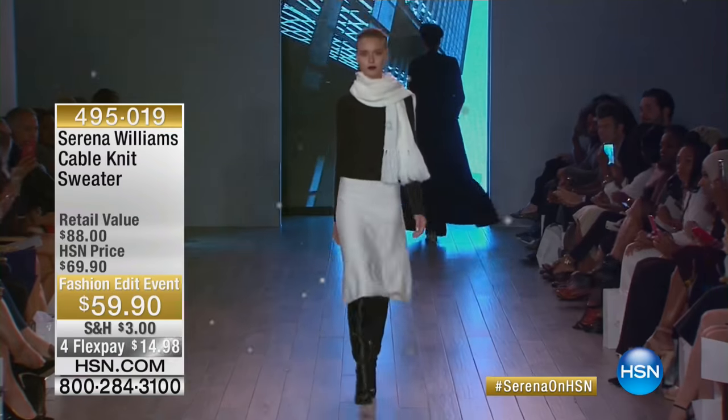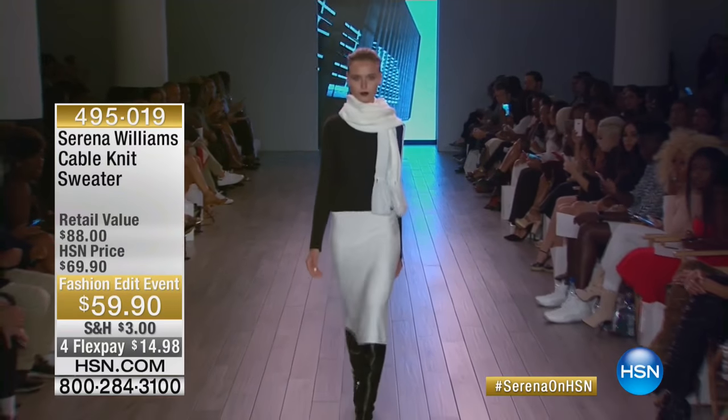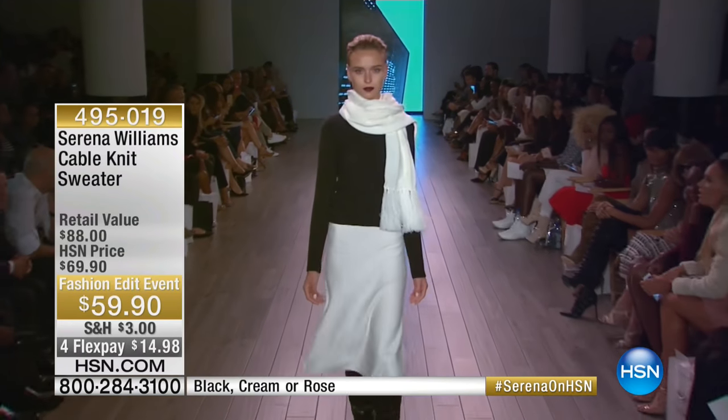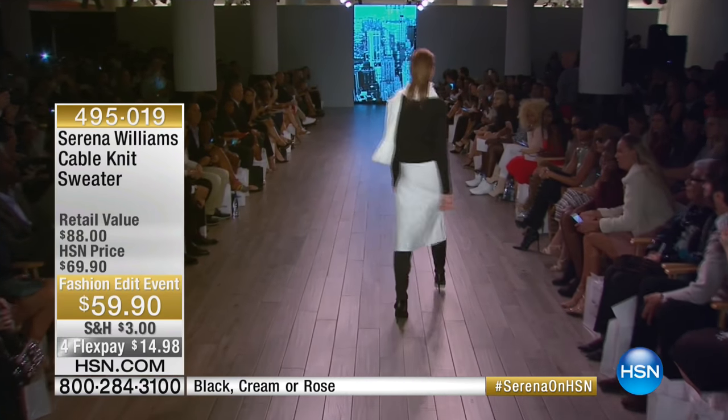Sense, because when you're updating your wardrobe for the new season, the most fun thing to get is a new handbag. We're loving that. All right, let's keep moving on because we have some more pieces that we want to share with you right off the runway.